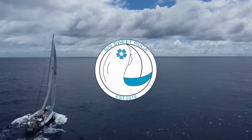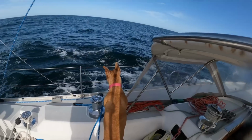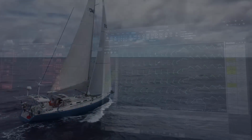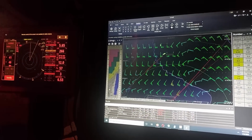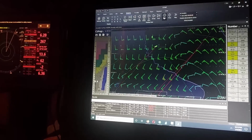Welcome to Sailing Sweet Ruca. I'm Kate, this is Curtis, and Roxy the dog. We are two racing sailors that sold everything and refit a new-to-us monohull to sail around the world via Cape Horn. This week we finally break into the Furious Fifties, and the name doesn't disappoint.